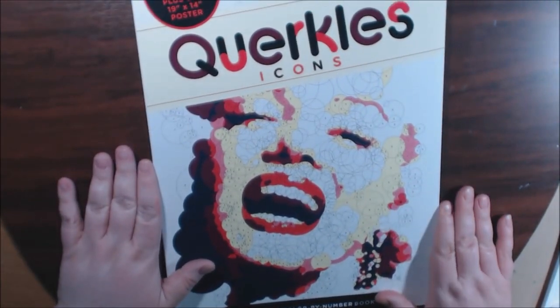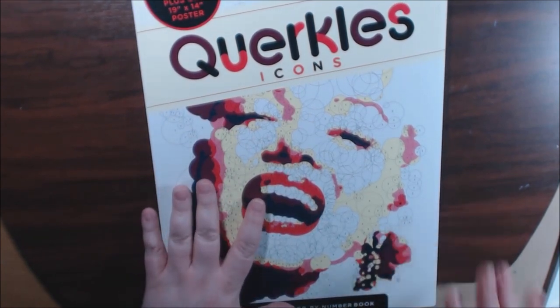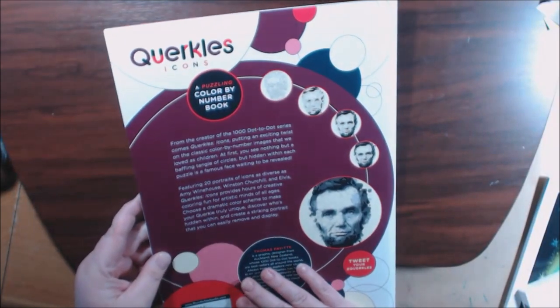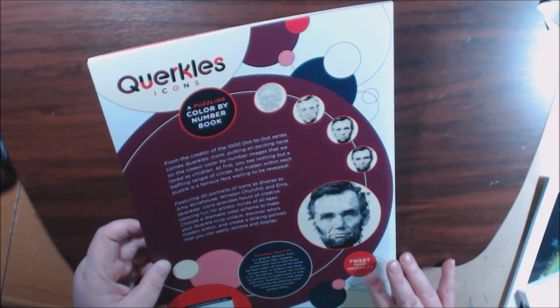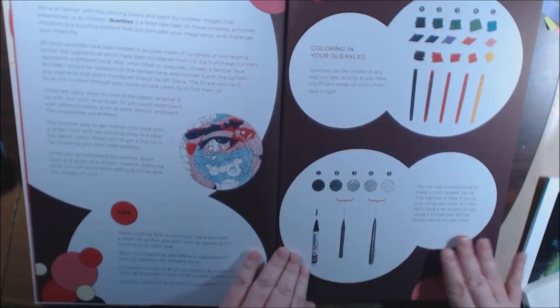This one is called Twerkle's Icon. It's 20 iconic portraits plus a poster. It's another color by number book. Let me back out because it is super big. 20 portraits in here. I was trying to find the size of it, but it is big. Let's just say that. It is big. Here are the instructions. It tells you how to do it.